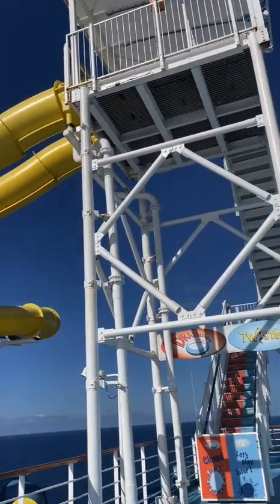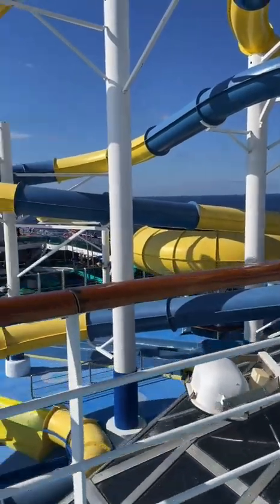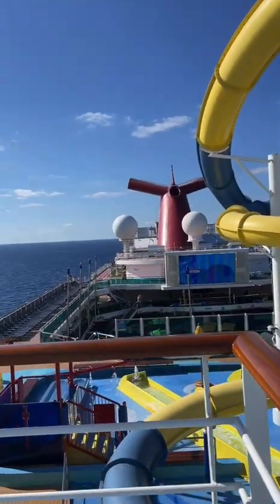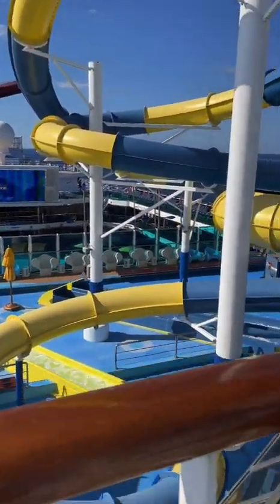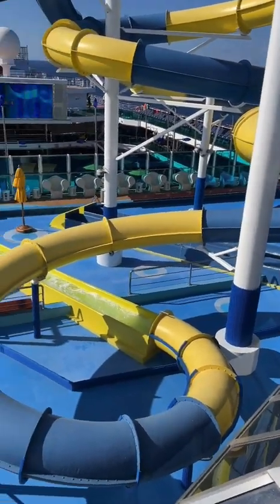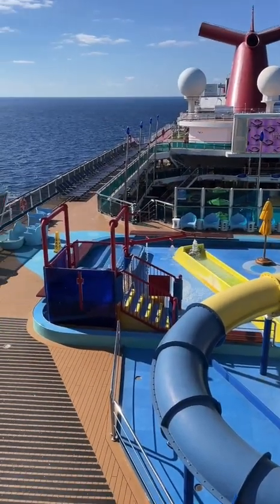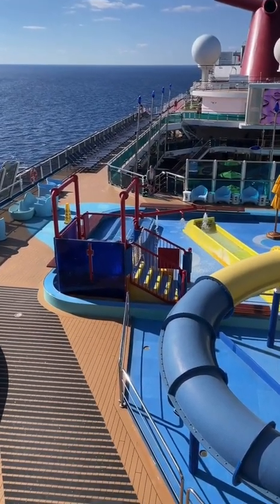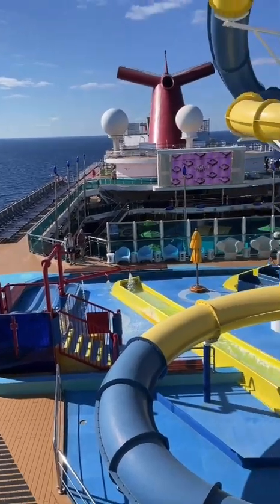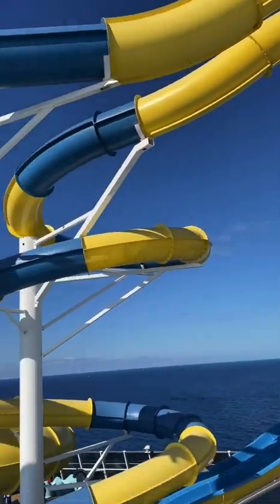Have the lovely water slide, currently closed but it will be open later. And then, let's see. Little miniature slide for the little kiddos, the ones that don't want to go down the big giant slide. That will be me later, probably going down one of them. We'll have to see.